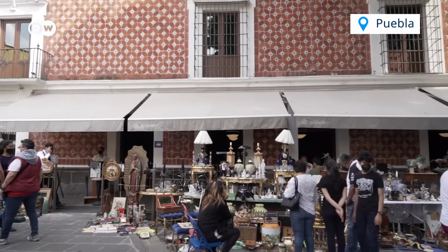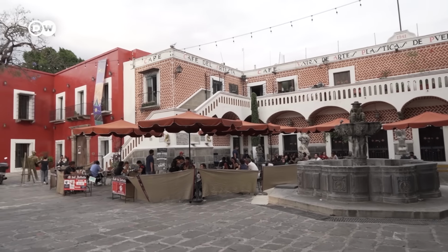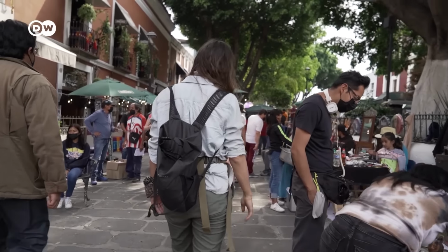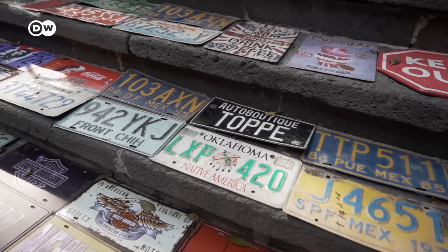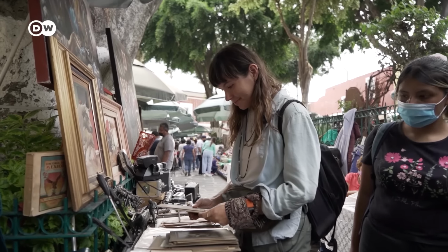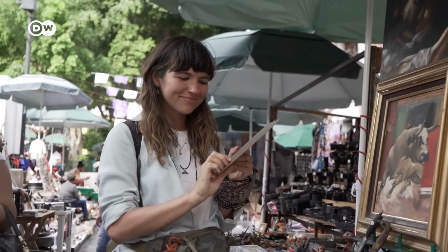I'm off to check out the city of Puebla, another magical town. It's known for its culture and colors, and I happened to visit on Market Day, which was an awesome opportunity to check out the flea markets in town, filled with all kinds of historical local knickknacks. It's an awesome place to grab a few souvenirs, especially if you're looking for something a little bit more unique than just a fridge magnet.